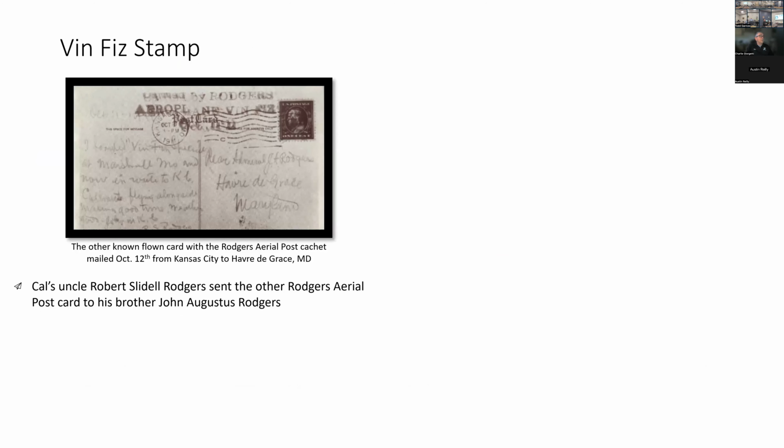Now, Kansas City is, as mentioned, an interesting stop because this is where Cal's family is. He has an uncle there, Robert Slidell Rodgers, and he sends a postcard to his brother, John Augustus Rodgers in Maryland. And this is a second known postcard that carries this stamped cachet. This crude picture comes from an airmail journal from the 1930s.